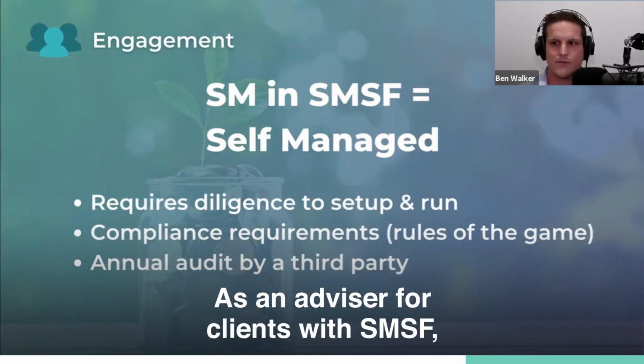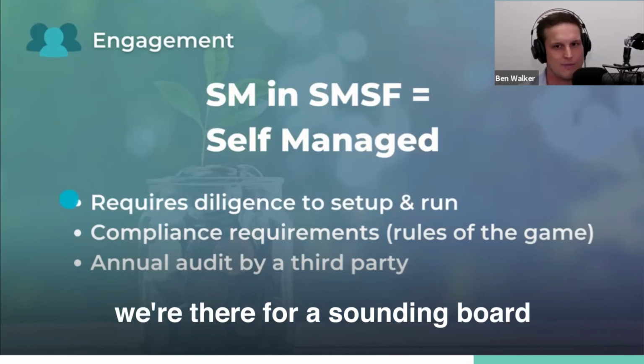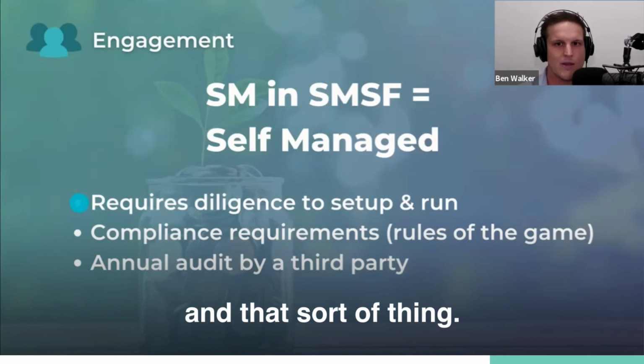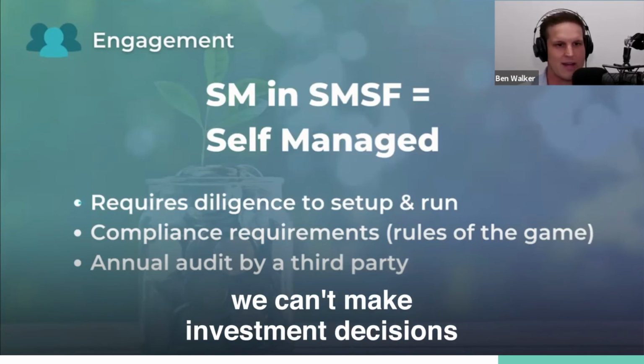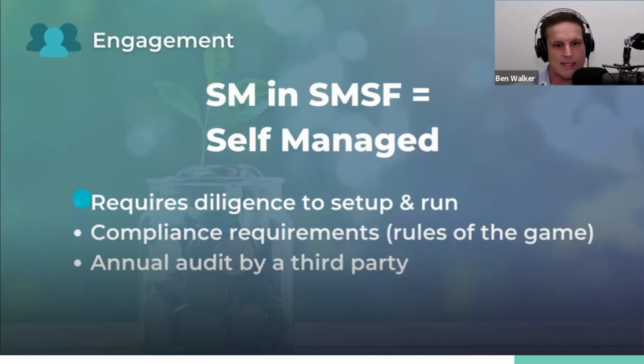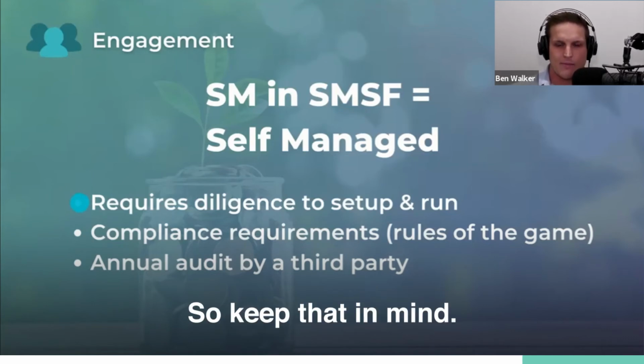As an advisor for clients with SMSFs, we're there as a sounding board, and we can assist with certain functions and that sort of thing. But we can't transfer money, we can't make investment decisions and that sort of thing. You need to self-manage that. So keep that in mind.